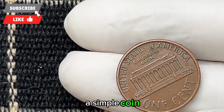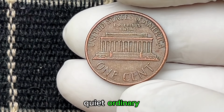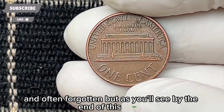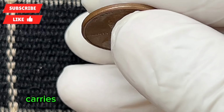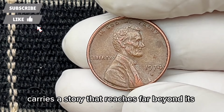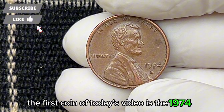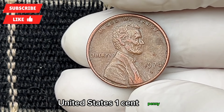A simple coin. Quiet, ordinary, and often forgotten. But as you'll see by the end of this video, this tiny piece of metal carries a story that reaches far beyond its size. The first coin of today's video is the 1974 United States 1-cent penny.